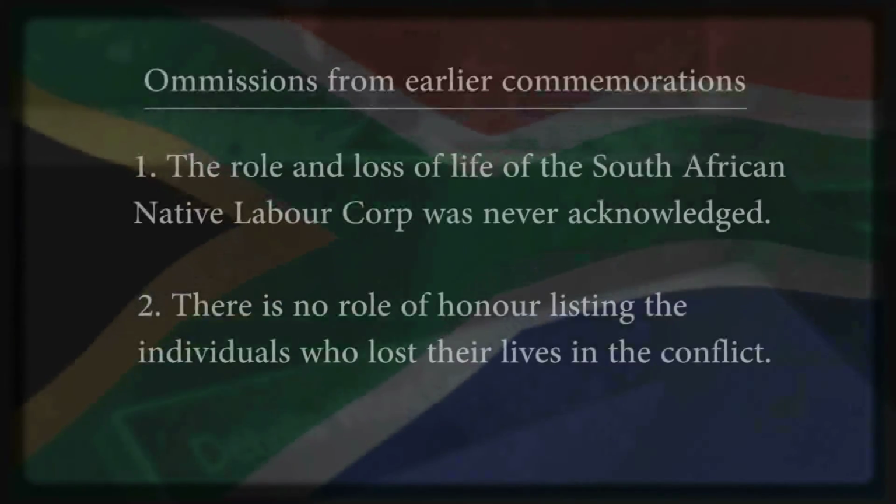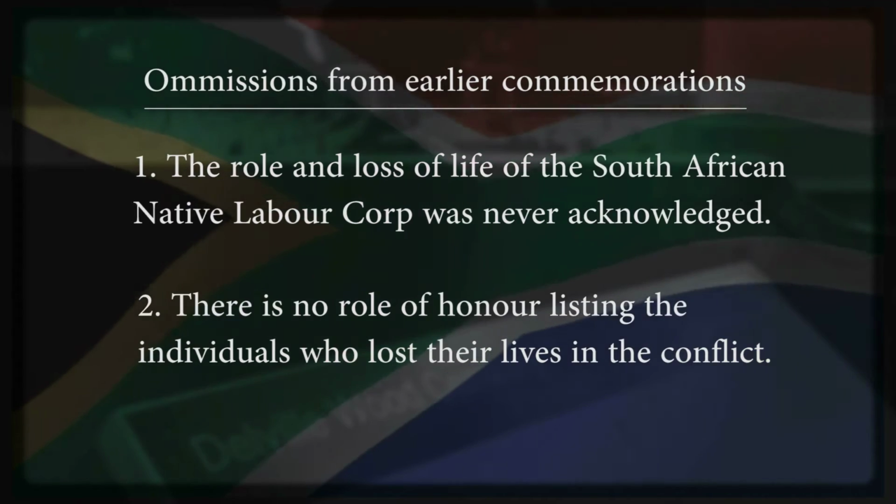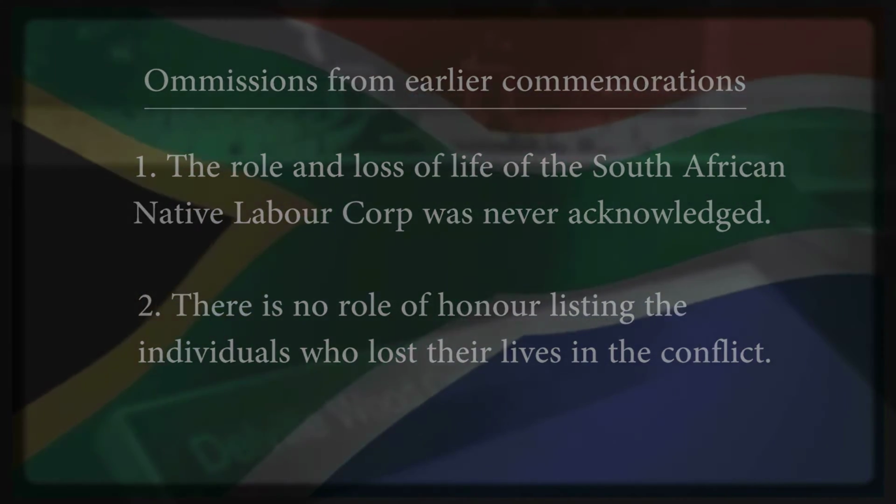The earlier commemorations at the site had 2 notable omissions. Firstly, the role and loss of life of the South African Native Labour Corps was never acknowledged. Secondly, there was no roll of honor listing the individuals who lost their lives in the conflict.